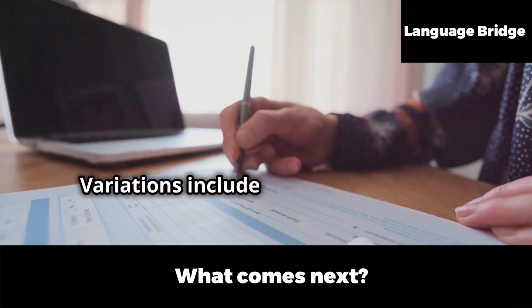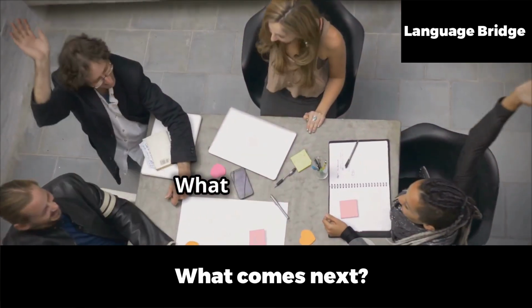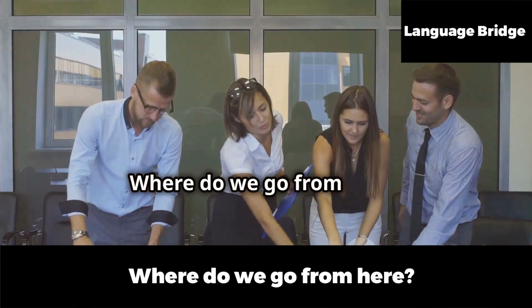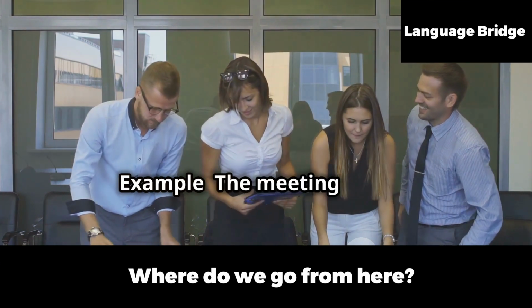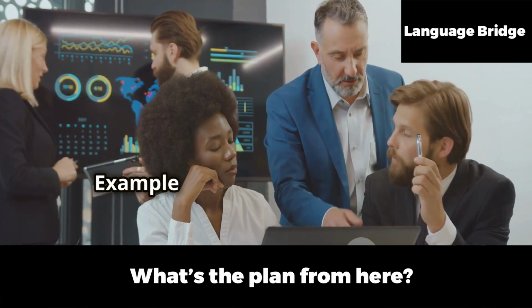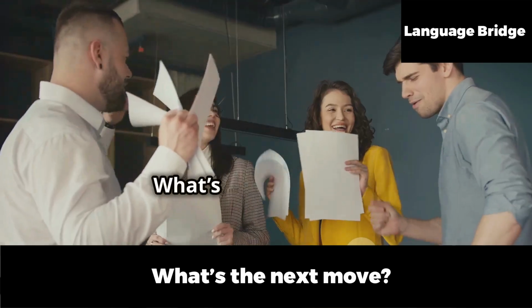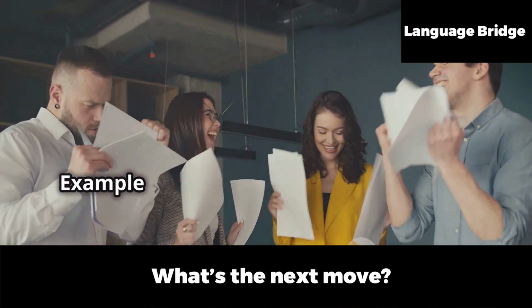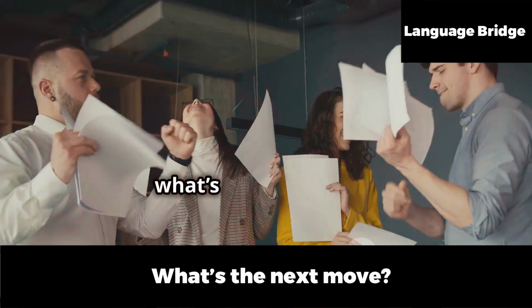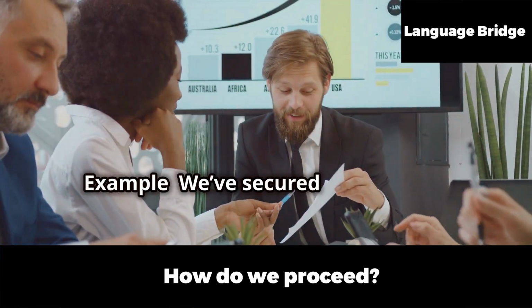Variations include: What comes next? Example, we've done all the prep work. What comes next? Where do we go from here? Example, the meeting is over. Where do we go from here? What's the plan from here? Example, we've collected the data. What's the plan from here? What's the next move? Example, now that we have the approval, what's the next move? How do we proceed? Example, we've secured the funding.